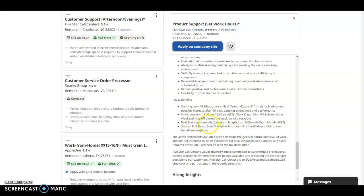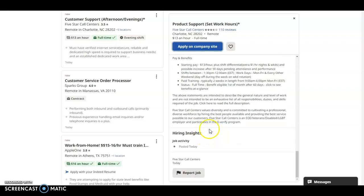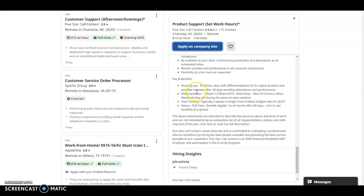Paid training is typically 2 weeks in length, from 9 a.m. to 6 p.m. Monday through Friday, Eastern Standard Time. Status is full-time, benefit eligible the first of the month after 60 days. Click to see benefits at a glance. And this is an equal opportunity employer job working with 5-star call centers.